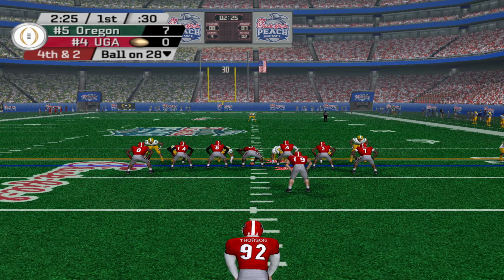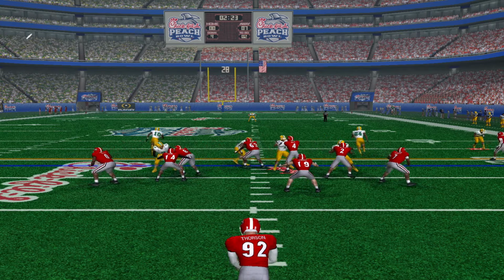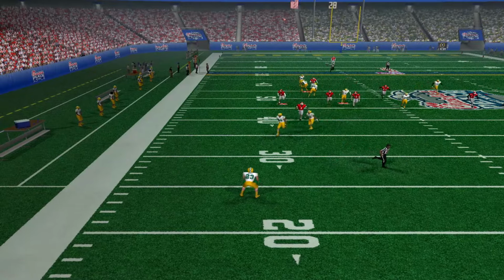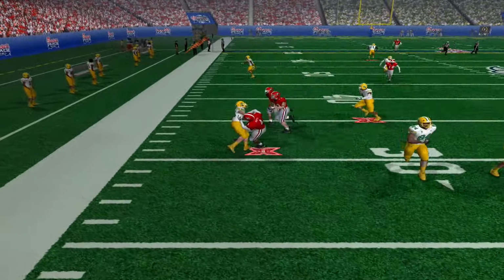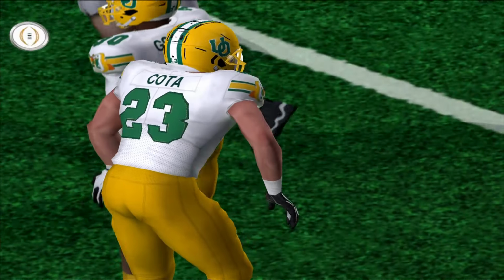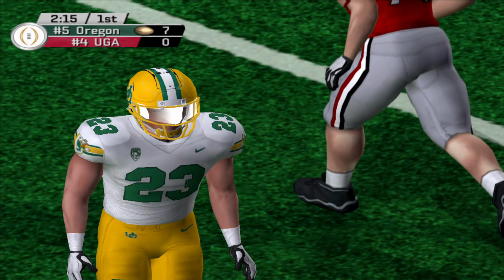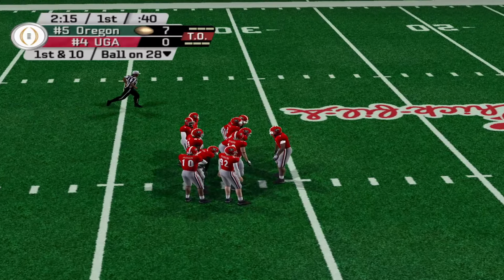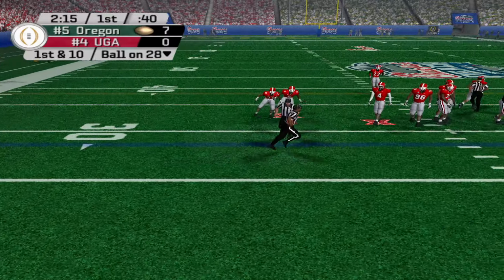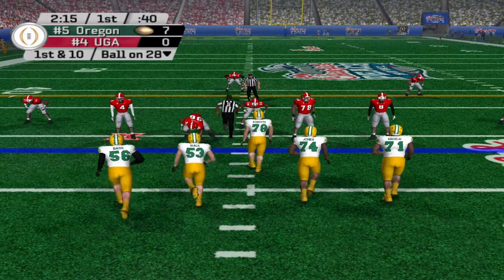They line up to punt this one away. They get this one off, and it's a beauty. Number 23 fields it at the 27. Lost the ball. Fumble. They'll go to work at the 28. First and 10.